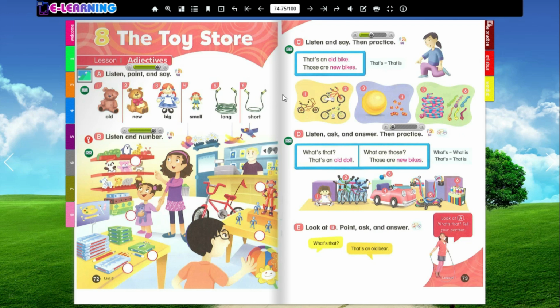1. That's an old bike. 2. Those are new bikes. 3. That's a big ball. 4. Those are small balls. 5. That's a long snake. 6. Those are short snakes.